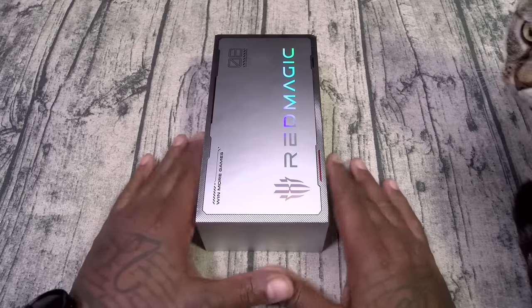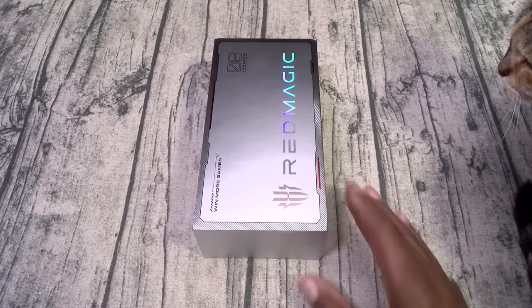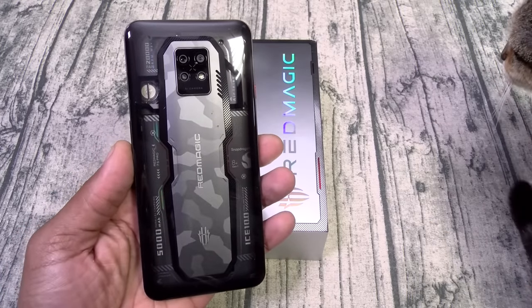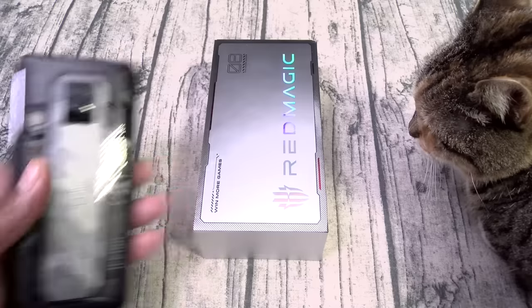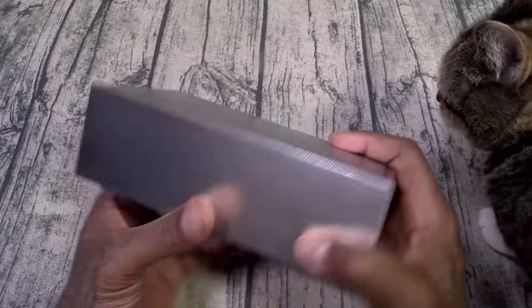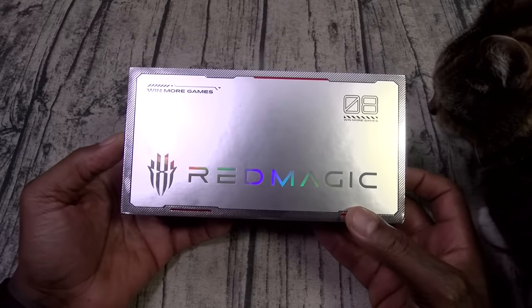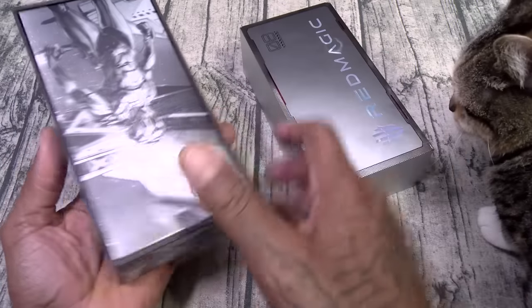Okay, Redmagic 8 Pro. Now, on a side note, I've been using this phone for about a week. Let me say this. This is a true upgrade from the 7S Pro. Just from the build quality alone, I'm going to show you right now. Now, as far as the presentation, real nice. Okay, gray box, gaming theme. Okay, Redmagic logo. Inside, the gaming theme continues.